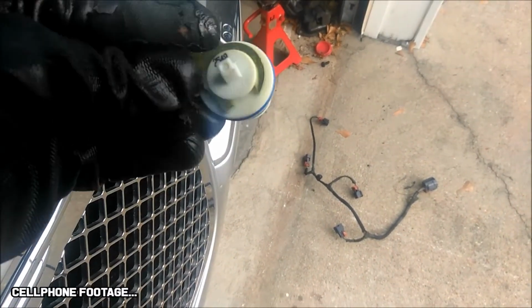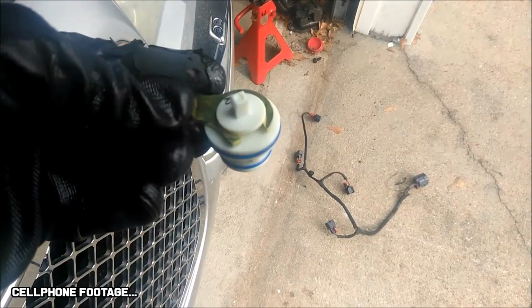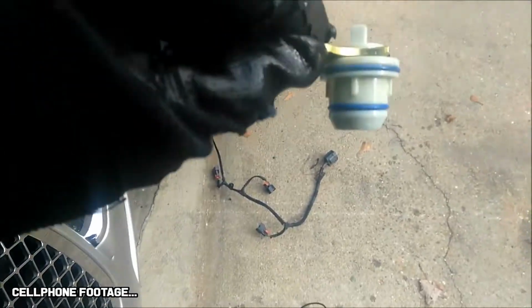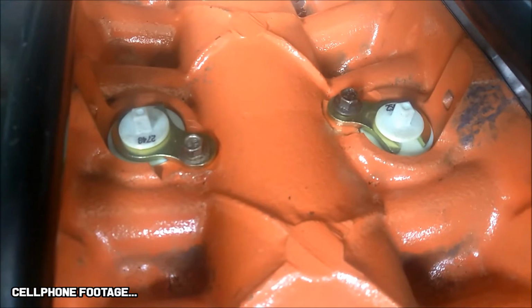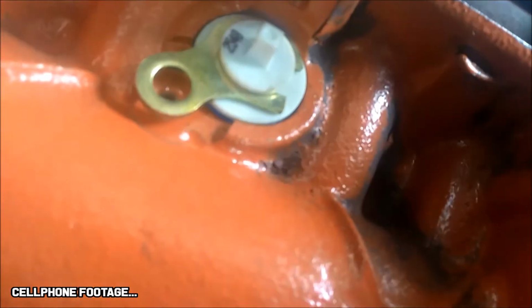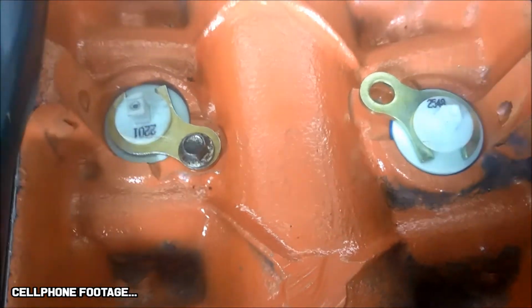I suggest if you're going to put these in your block, use some WD-40, because they will slide right in with WD-40. You just line up the hole, push it down as far as you can, and they snap in. Once they push in and you continue to screw them in, the blue O-rings will disappear. As you see on this one, you can still see the O-ring there, but once the screw gets tight, then it'll get loose again, and then it'll get tight to the point where it actually stops. That's because it's pushing the plug all the way into the block. Let me show you.